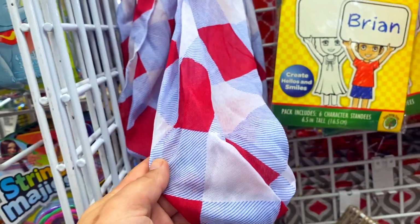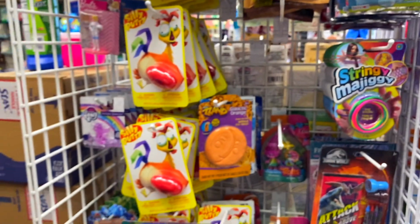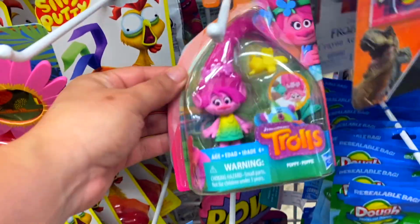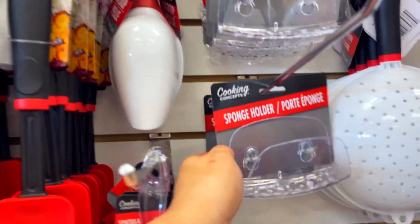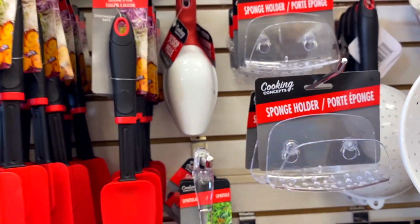I thought this was cute for 4th of July. The color is cute. Troll stone. In my last Dollar Tree haul, I picked up these and they work so good for in your kitchen. So I definitely would recommend those.